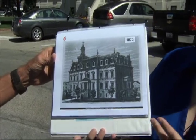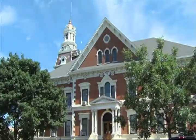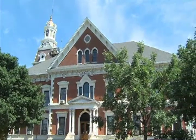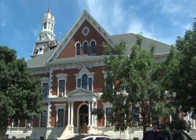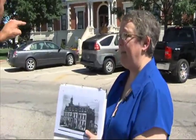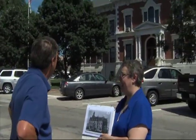But unfortunately, the roof had structural problems. It began to leak, and it had to be replaced in 1889. And so that's the type of roof we have now, a peaked roof on there. And this present courthouse was built on the exact location of the second courthouse. That's correct. So they tore it down and started all over again. Yes. Okay, well it's really something.